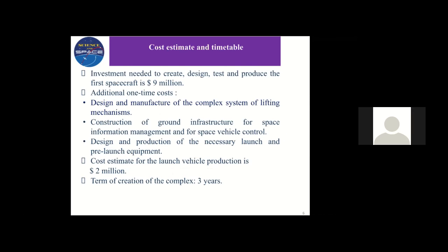Cost estimate and timetable. So the investment needed to create, design, test, and produce the first spacecraft is $9 million. According to the estimates on additional one-time cost, that would be design and manufacture of the complex system of lifting mechanisms and construction of ground infrastructure for space information management and for space vehicle control, design and production of the necessary launch and pre-launch equipment. The cost estimate for the launch vehicle production is $2 million, and term of creation is 3 years.